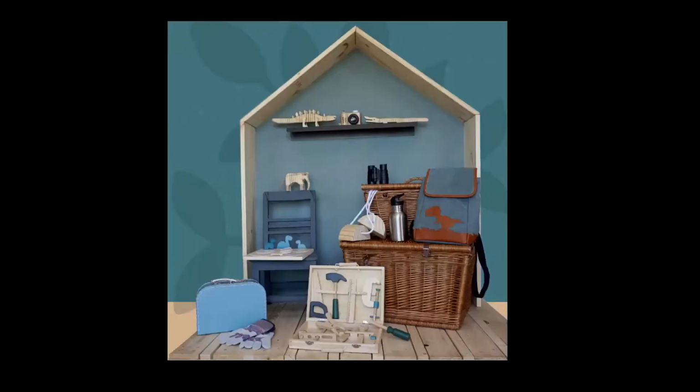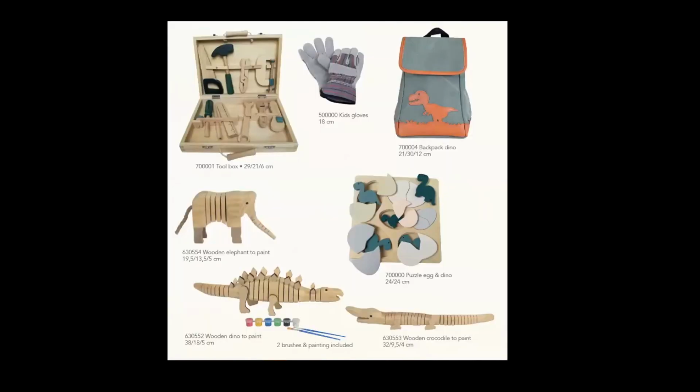Jack's the little explorer, and as you see from the lifestyle shot here, he can go anywhere he likes because he's got so many different things he can just pack in his bag. So we're going to have a look now at the products in this range. As you can see, we've got the toolbox, which normally we have in the traditional primary colours. Now we have in the more muted colours.